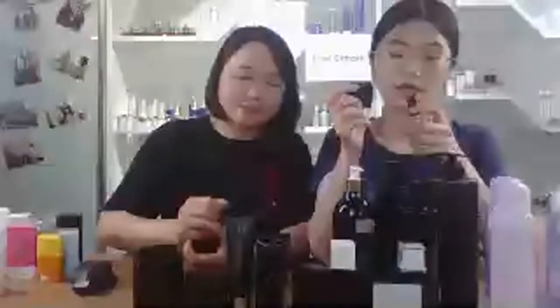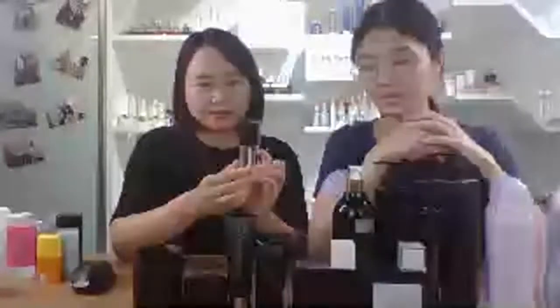And this one is a glass material. It's a square shape with a lotion pump. You can use this for the foundation, lotions, serum, cream, or essential oil, with a frosted cap. We can also do the black colors or the white colors for the body, and the body can also be made with a frosted surface.